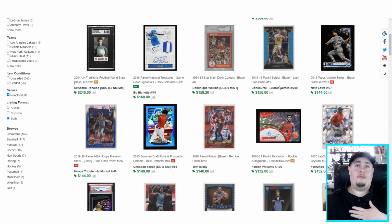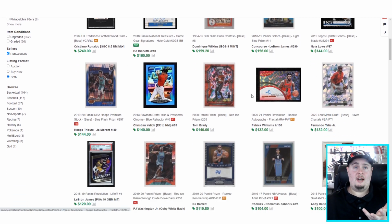Still have some of this stuff that you saw last month. I still have the Concourse LeBron to 299. I still have the Tom Brady. I still have the Ja Morant. Still have the Yelich. Those are cards that I'm perfectly okay with holding.